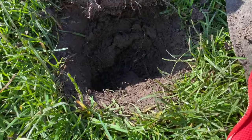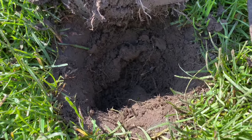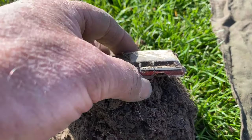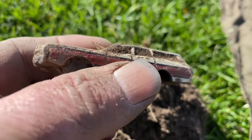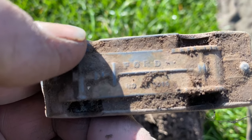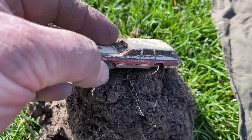Okay, this one was pretty solid 30, and just popped that up. Looks like it's an old Ford. Kind of just see it on the bottom there. So pretty cool.